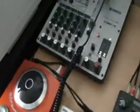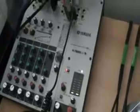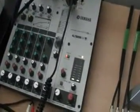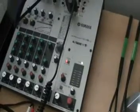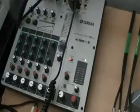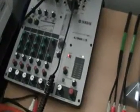Now, this is probably the most important part, though, the Yamaha USB mixing console. All right, the Yamaha. Now, this is an MW8CX. I believe that this was discontinued, and now the first one that you can buy in this lineup is the MW10. I will have links for all of this.